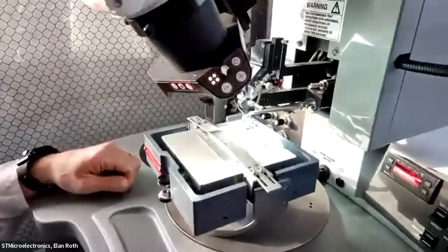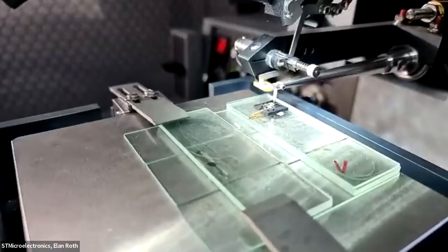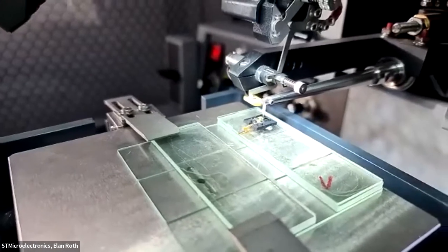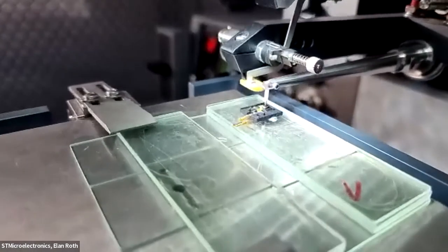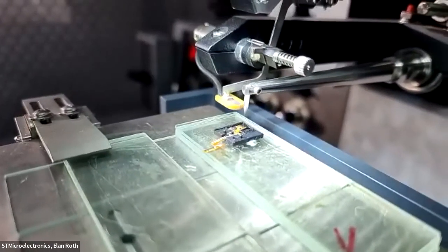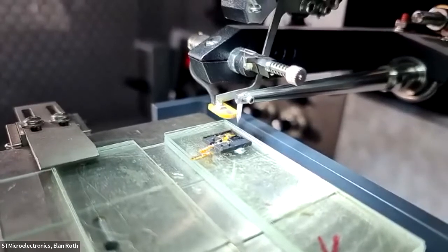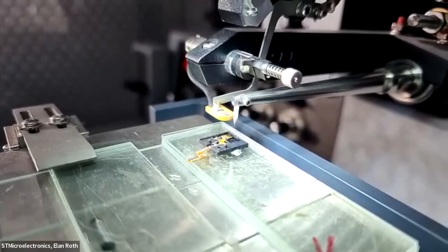First of all, I will do the first point. I bond a very thin gold wire, about 25 microns in width, to the pad of the electrical flex. And then I will move it to another location, to the pad of the MEMS.